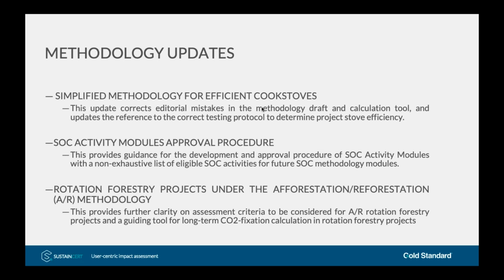And the third update on methodologies is rotation forestry projects under the AR methodology under the Gold Standard. That methodology has been updated, providing more clarity on assessment criteria that need to be considered for these rotation forestry project types, and a tool for long-term CO2 fixation calculations has also been provided. So that will be of use to you and your work, the calculation tool. I would encourage you to check that one out.